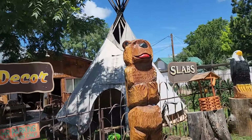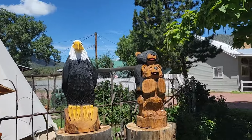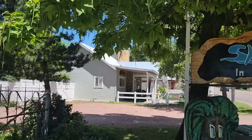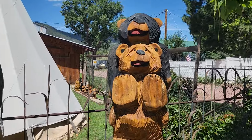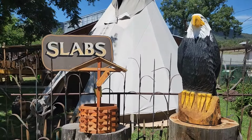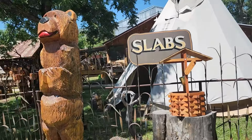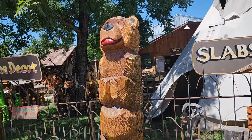All right, guys, I'm at a place in Pine, Arizona right now called Skies. All right, so check this out. These are all chainsaw carvings. Again, it's called Skies in Pine, LLC. And you can see they've got bears, they've got eagles. Check out that really cool teepee in the background right there. They have huge bears. This thing's probably 8-9 feet tall.